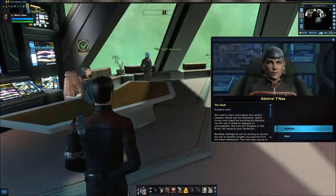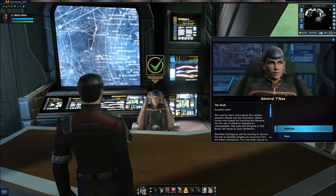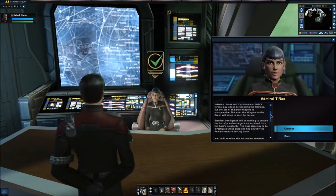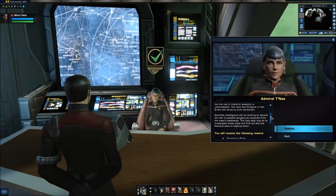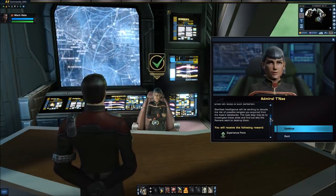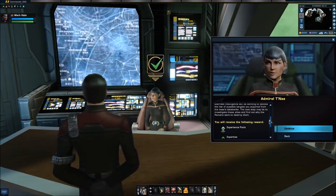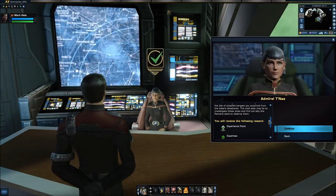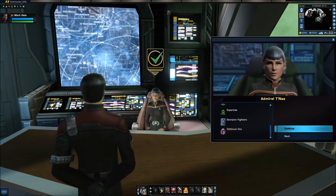Excellent work. We need to learn more about the conflict between Obasek and the Romulans. Sela's forces may indeed be hounding the Remans, but the use of Thalaron weapons is unacceptable. Not even the Klingons or the Breen will stoop to such barbarism. Starfleet Intelligence will be working to decode the list of possible targets you acquired from the base's databanks. The next step may be to investigate these sites and find out why the Remans want to destroy them. Obasek needs to be stopped.